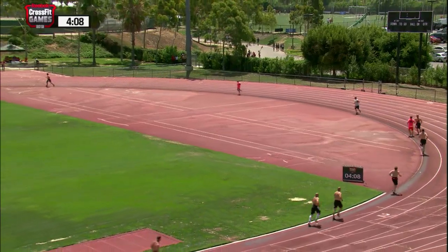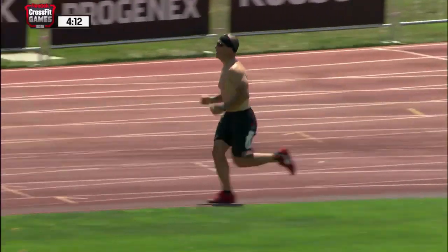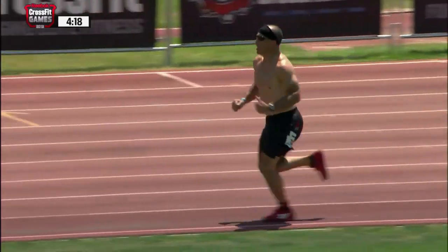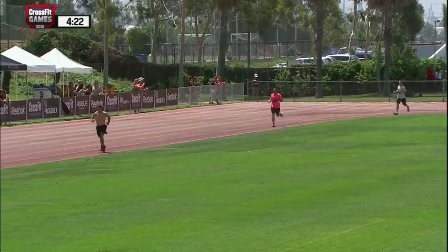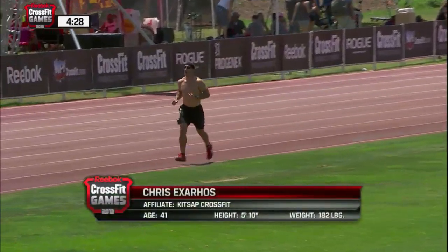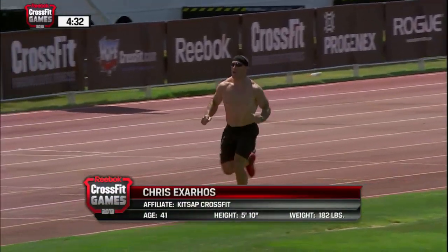So part of them wants to hold back a little bit, save some, but the other half wants to give it 110%, and that's what we're seeing on a lot of these athletes right now. Everything they have. Chris Exarchos, your current leader, we're just past the 4-minute mark in this workout. He's already completed 2 rounds, working on his third round of a 400-meter run and 15 overhead squats at 95 pounds.